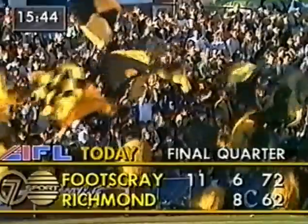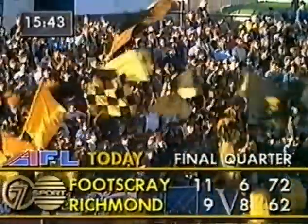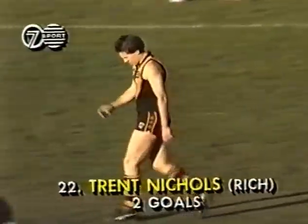This is far from over. 10 points the margin. Well, a great movement of the ball down the outer wing from Knights. Bauer was in the play, and it looked as though it might have been coming unstuck with Waitman, but he spun out of a couple of tackles, and Trent Nichols kicked his second.